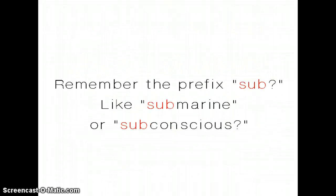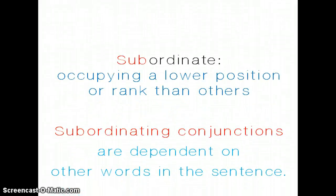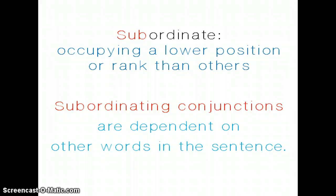If you remember the prefix we studied, sub, in words like submarine or subconscious, it has to do with being below something. So in this case, a subordinate, which is the noun form, has to do with occupying a lower position or rank than others. Like if you work in an office and you're a subordinate, it means you have a boss and you work in a position below them. So you report to them.